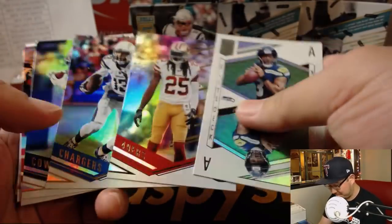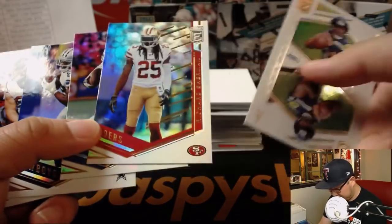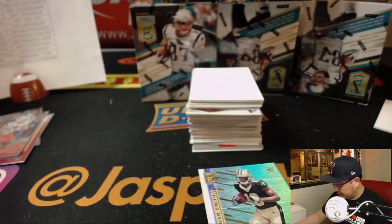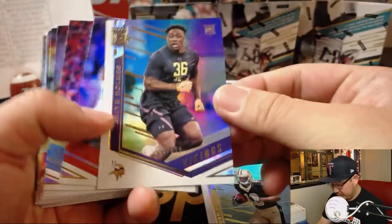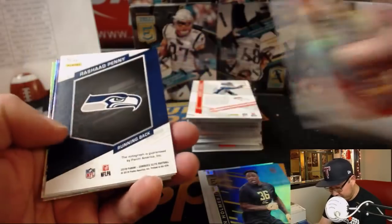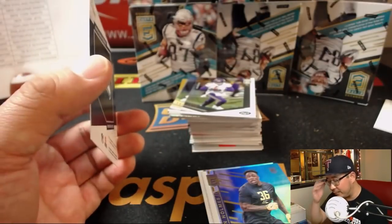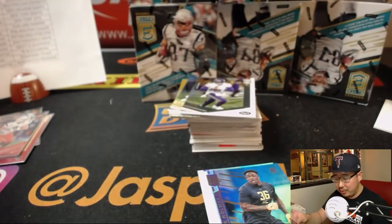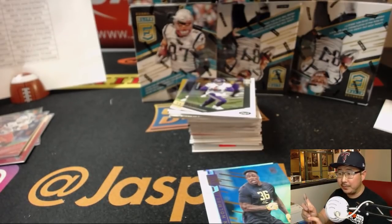I think these look pretty cool. They look like playing cards. This Braxton Berrios will ship. This will ship. That ships too. All those inserts will ship, and I'm sure there'll be cards that have RC on or something like that. Those will ship. Pen Pals will obviously ship. Rashad Penny going to the Seahawks. That'll be for Dakota.